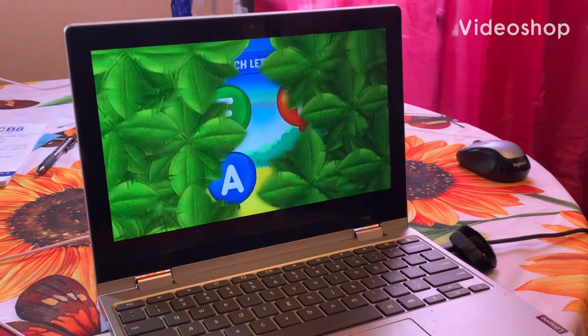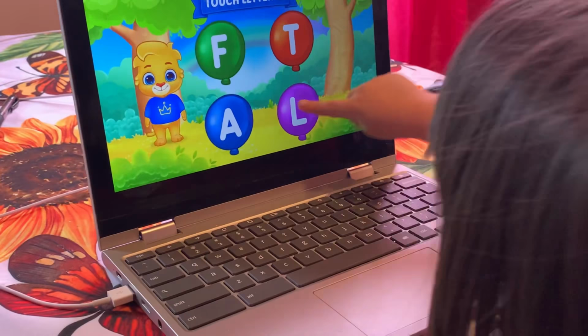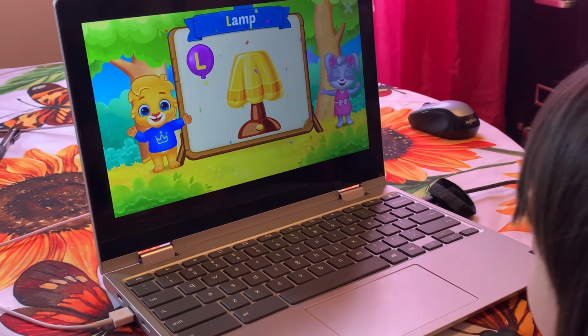Good. Attach letter L. Letter L, find letter L. L. Good job. L. L is for lamp.